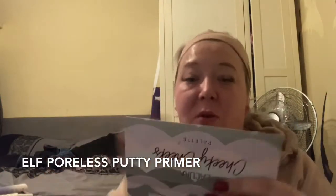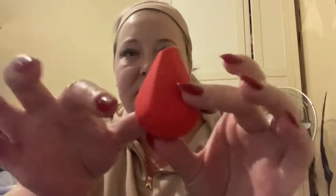So I've started off with applying my moisturiser, the Too Faced Hangover replenishing face prime, and I'm also going to use the e.l.f. poreless putty primer. So this just fills in all your pores, if you've got any large pores. So I've wet my sponge and this is what it looks like. It's just a normal beauty sponge, but it's got loads of divots in it.